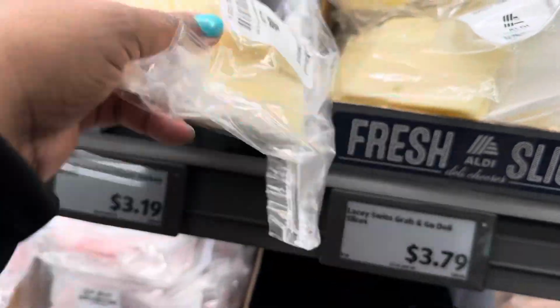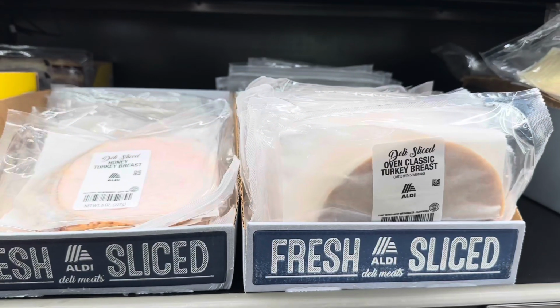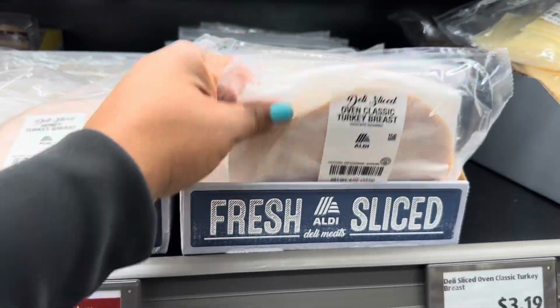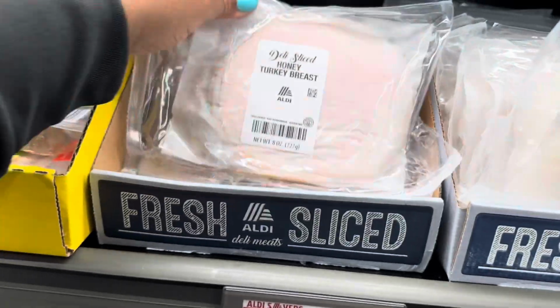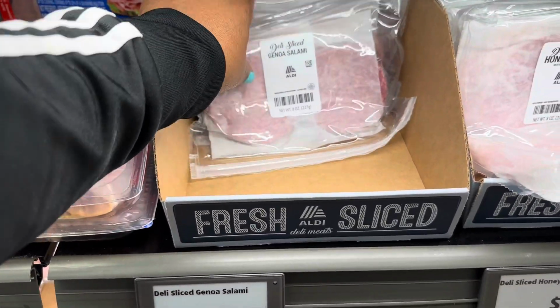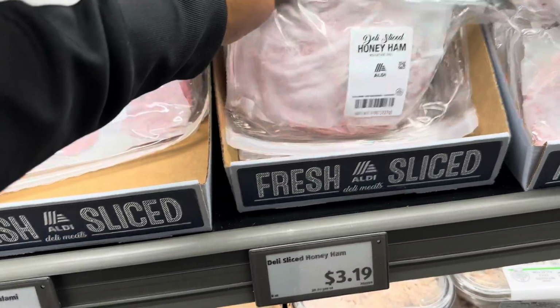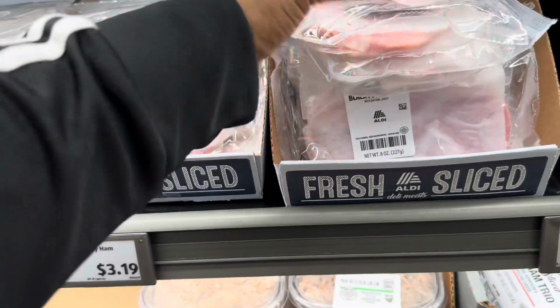Okay. Baby Swiss. And provolone. The Deli Slice oven classic turkey breast for $3.19. They also have the honey turkey breast. We have the salami for $3.19. And sliced ham is $3.19, and Black Forest ham is $3.19 as well.